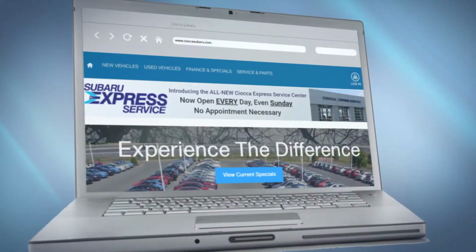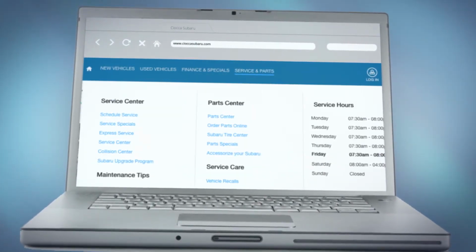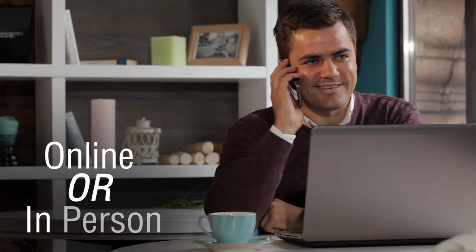For your convenience, you can set your appointment online by going to cioccasubaru.com and clicking the Service tab. And of course, you can always call our friendly staff to set up your appointment.